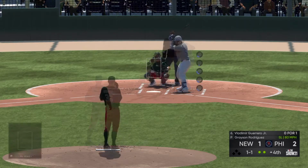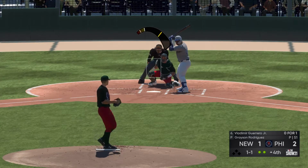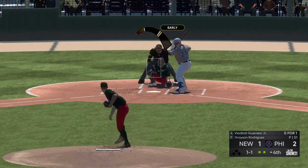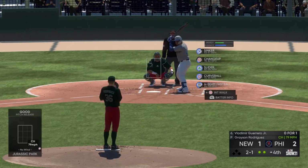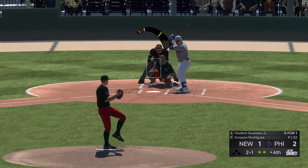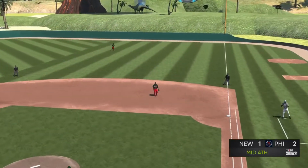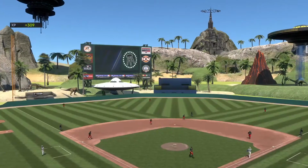And a pitch in the dirt as he lays off. It's 1-1. And he lays off this one down and in for ball 2. You know, what I'm seeing here is a reluctance to throw the fastball. It's like he feels he can't throw the ball right by him right now. Fielder is there, and the side is retired.